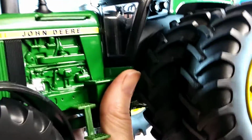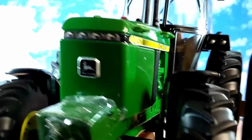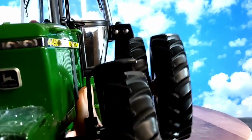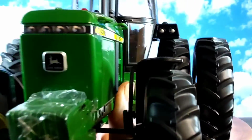My complaint here is the decaling is nice, but the lights are decaled. Part of the decal. I mean, come on, you want us to pay $180 or whatever it is. This thing should not have decal lights this day and age. Come on now. Sorry, I'm griping, but that's just how I feel.